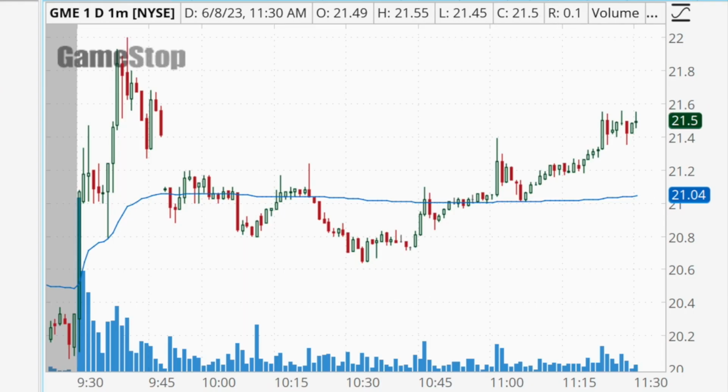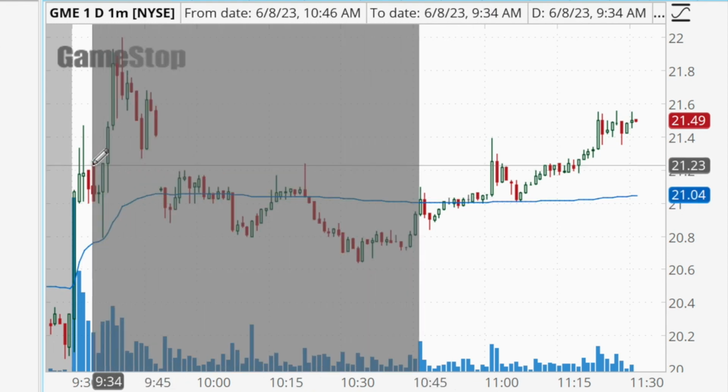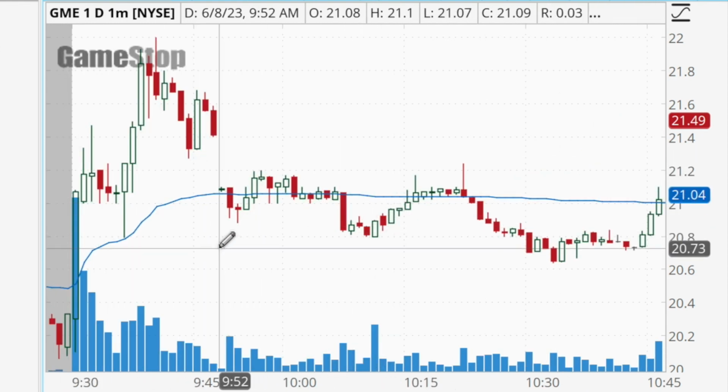So I posted that in the group and I took a starter position just under $21 per share. I only had 500 shares on this trade. And we could see this is right around the time that I got into this trade, just as it's curling off of that $20.80 level.